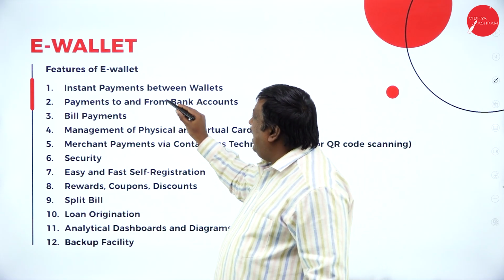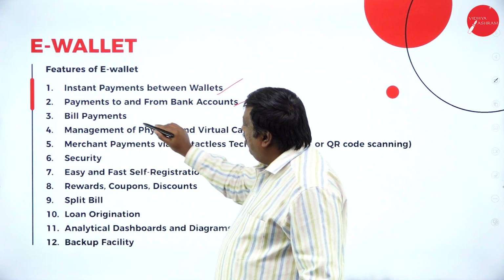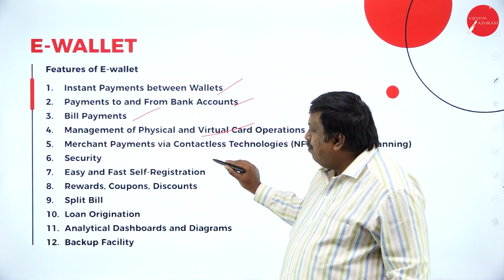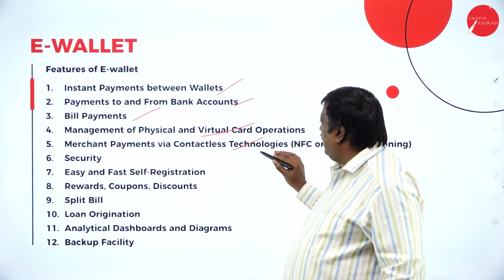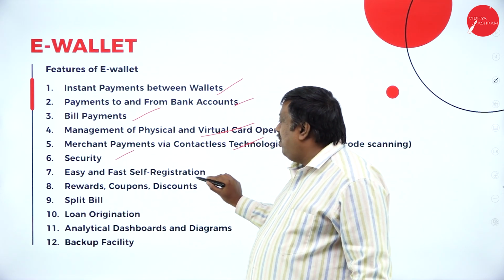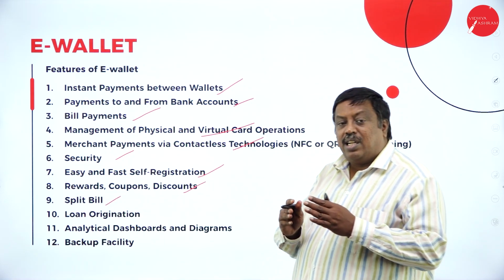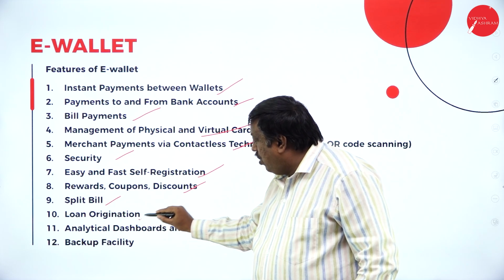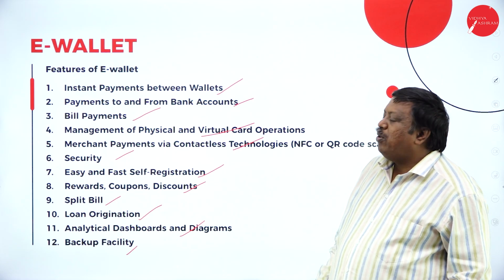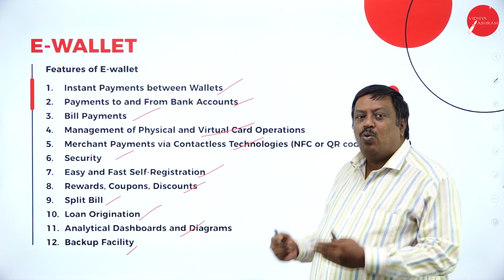Features of e-wallet: instant payment wallet, payments to and from bank accounts, bill payments can be made, management of physical and virtual card operations, merchant payments via contactless technologies. There is no need to have any other contact here, and it is secured, easy and fast. Rewards are there for that. I can split the bill into different parts here. Loan origination, analytical dashboard and diagrams are there. Backup facility, every support is there in the e-wallet. I can manage. It is just like having the money in your own wallet.